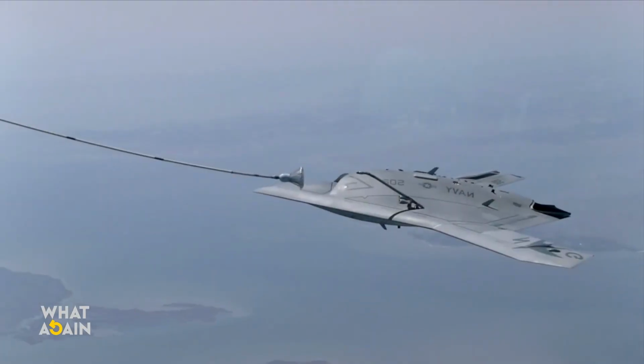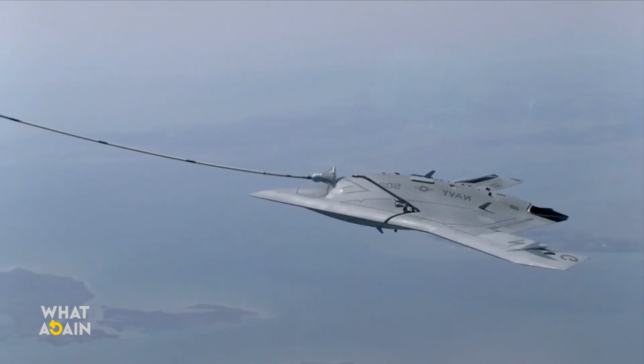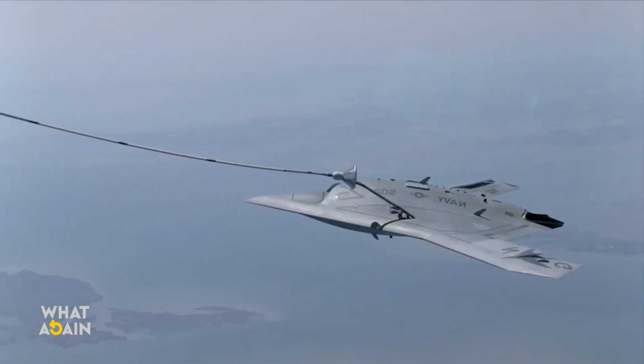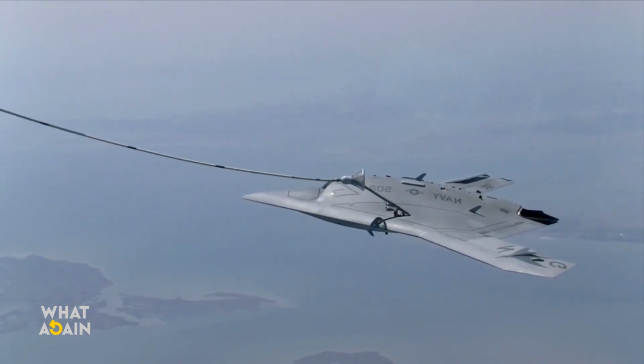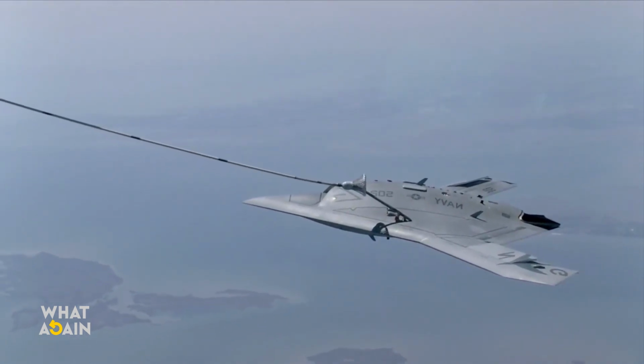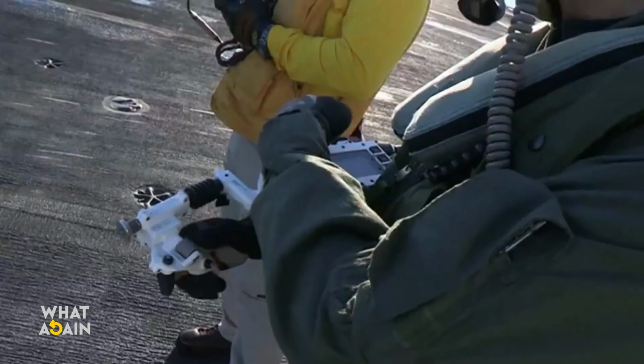Program Overview. The X-47B is a fighter-sized tailless unmanned combat aircraft developed by Northrop Grumman as part of the UCAS, Unmanned Combat Air System, developed by the United States Navy. Carrier Demonstration Program.